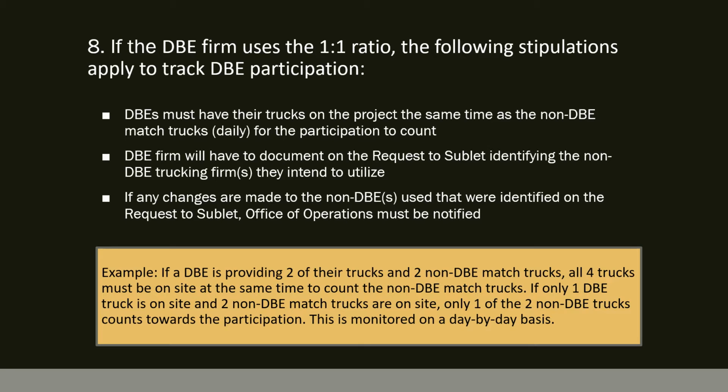If only 1 DBE truck is on site and 2 non-DBE match trucks are on site, only 1 of the 2 non-DBE trucks counts towards the participation. This is monitored on a day-by-day basis. Next, the DBE firm will have to document on the request to sublet identifying the non-DBE trucking firm they intend to utilize. We will cover the request to sublet form later in this training. Third, if any changes are made to the non-DBE being used that were identified on the request to sublet, the Office of Operations must be notified.